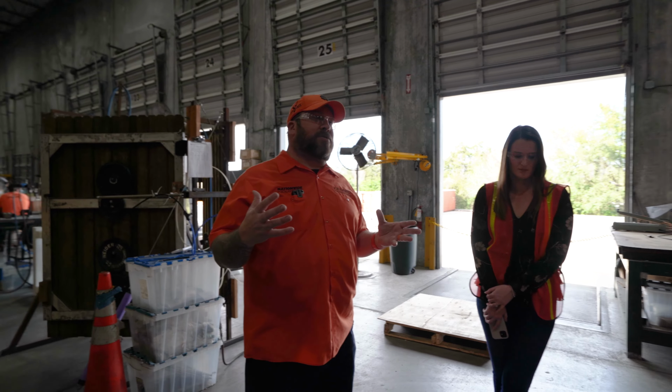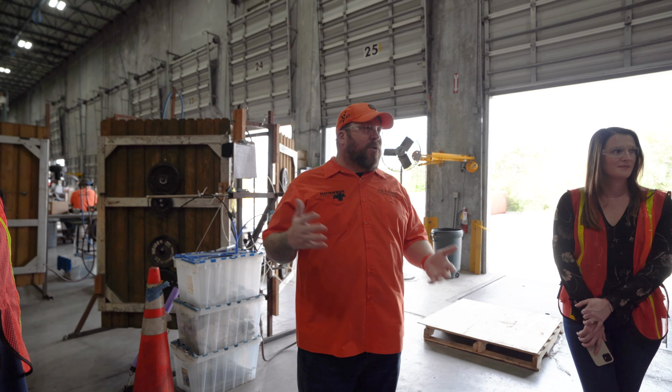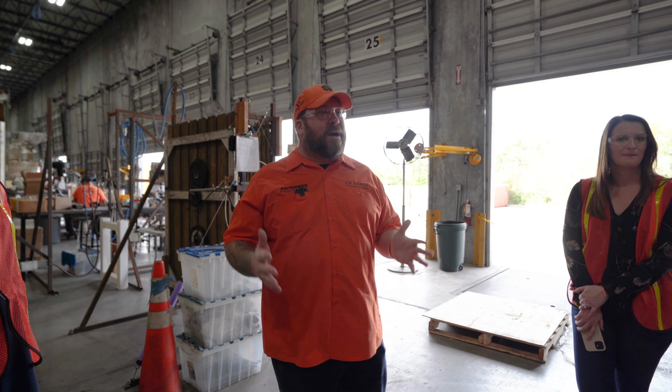How much carbon are they producing to run machines to do all this? So by carbon offsetting, we're trying to negate the footprint we have here.